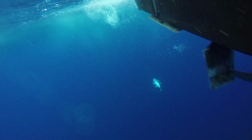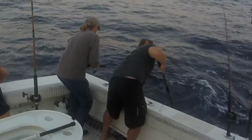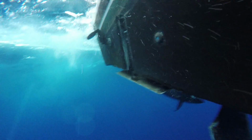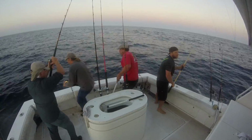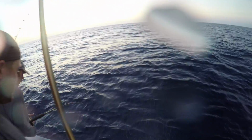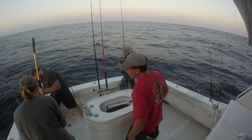So we've been fighting this tuna and using these underwater shots. We were able to see here that we were throwing our bait a little too close to the boat, and it was stacking up underneath the boat. Want to make sure you get that bait far away from the boat. Here you can see the fish actually charging the boat, and Neil did a great job of getting the rod around the corner, getting it over to the other side, and finally we boated that fish.